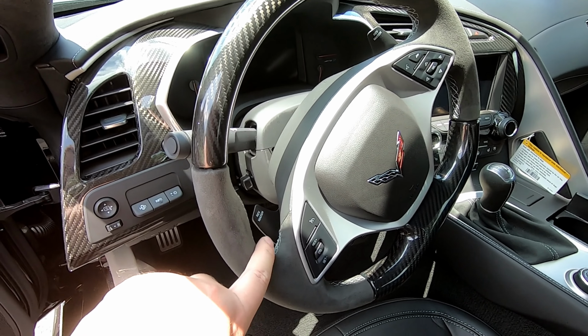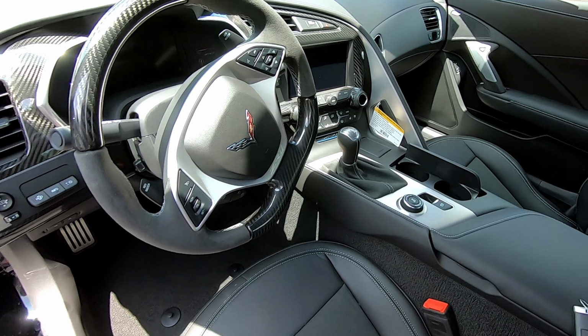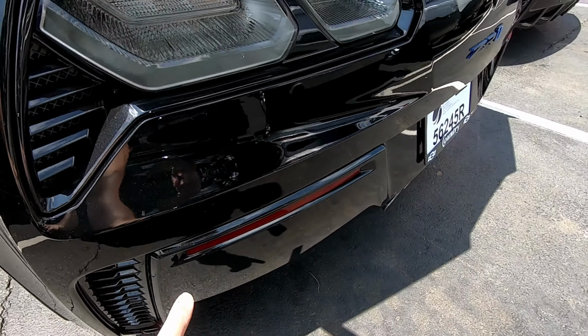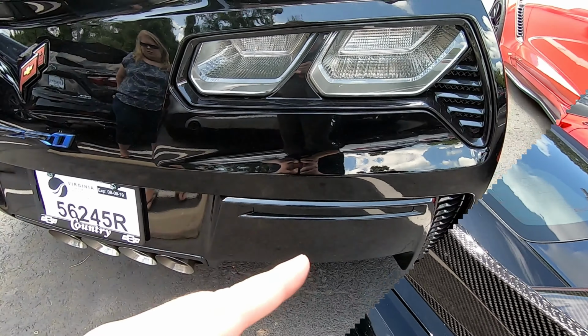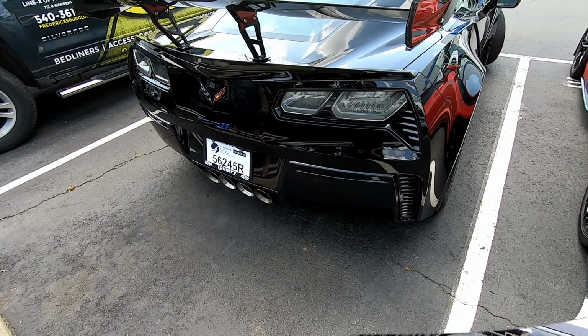So we're going to go ahead and replace the stock black paddle shifters with the red ones from my Z06. I've already started to replace the side markers with the black ones I had on my Z06. The last part is going to be right here. We're going to replace these reflectors here, those paddle shifters inside, and then we're going to hit the road. And just like that, they're swapped. Don't you wish it was really that easy and that fast?